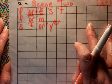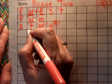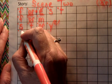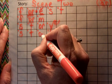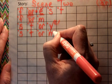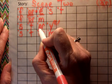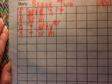The next word is storm. I heard the storm outside. St. Or. The first sound is st. Or. Is the M. Oh, by the way, R-controlled vowel and a vowel. Store and then E. It's a two-syllable word. Storm, R-controlled vowel. That's the only vowel sound. It's a one-syllable word. Storm.